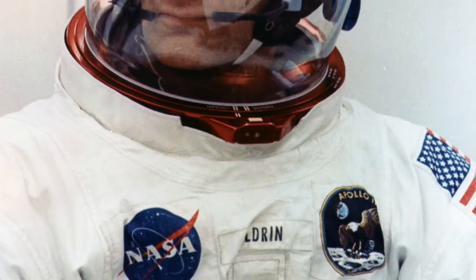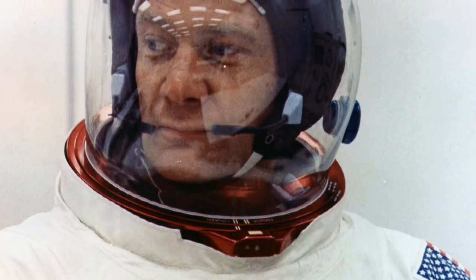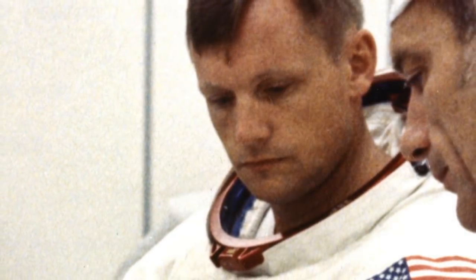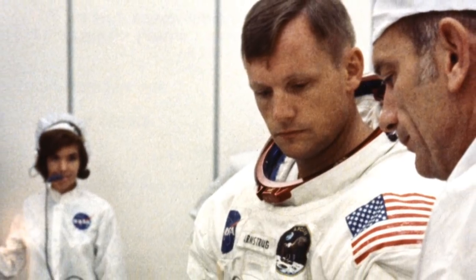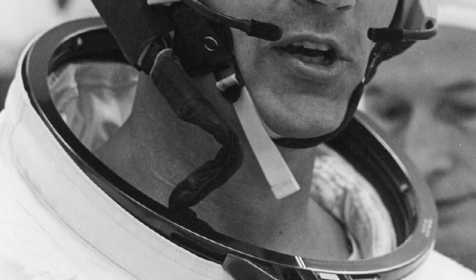Houston, the color is better now. It's coming in. We could attempt a little bit better focus on it. There we go. Our focus is a lot better now. We see the Eagle coming right in on the lunar surface, over. That's very good now. Apollo 11, Houston, that's very good now. We can see the Earth in the background, Apollo 11, and the Eagle coming in.